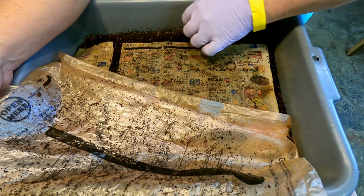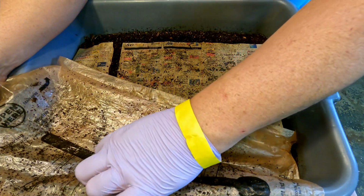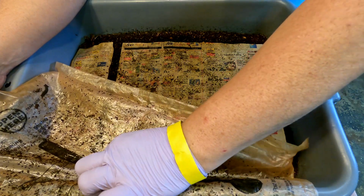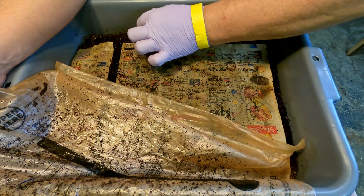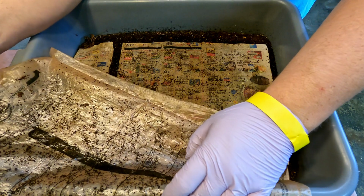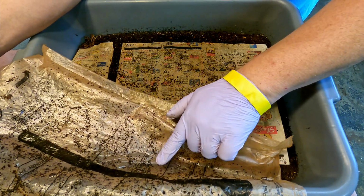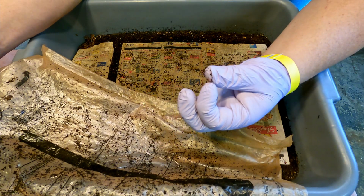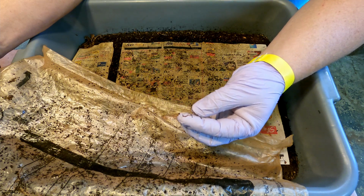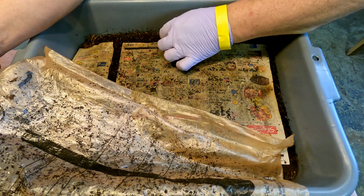Here I see a little worm. And here's another, a couple of somewhat small juvenile worms. It's usually up here right near the plastic, underneath the plastic, where the moisture that's attempting to evaporate gets caught. The worms really come up here because they enjoy the moisture and the dampness that results from it being caught in the plastic. So I'm definitely starting to see some little tiny worms in here.